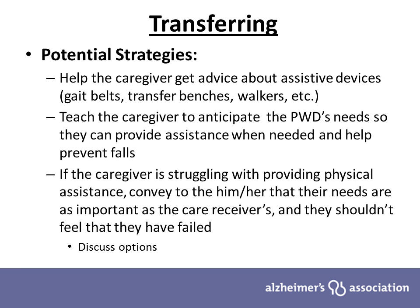Another potential strategy for caregivers might be to really look and anticipate needs so that they can provide the assistance when needed, instead of waiting until the person needs something and it's not being done for them, so they get up and, for example, go to the bathroom. So trying to anticipate what they're going to need can help. And we find that caregivers really struggle with this. They feel like they're failing on some level if they're not able to provide physical assistance.